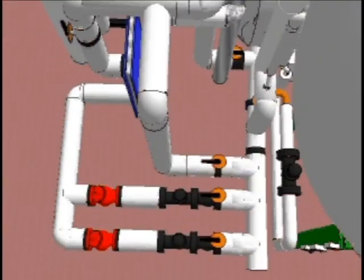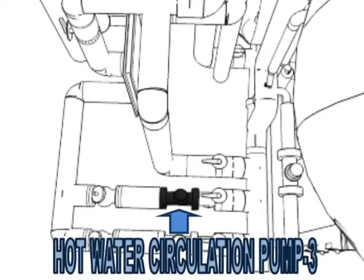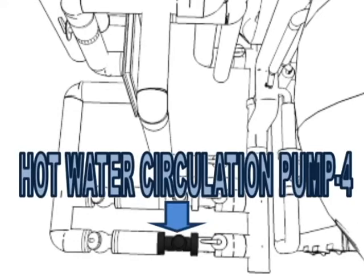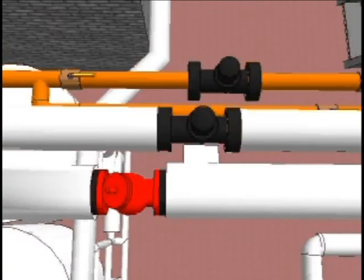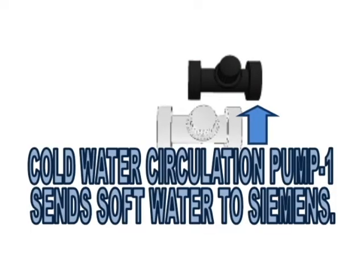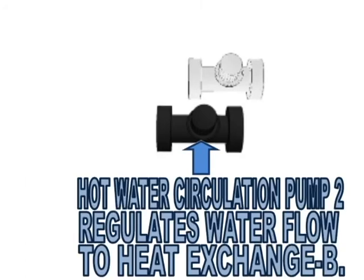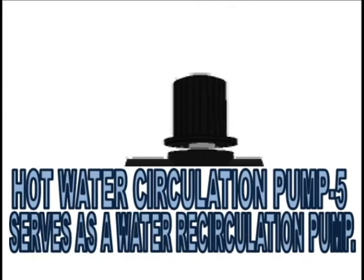On the floor near DA1 are hot water circulation pump 3 and hot water circulation pump 4. Closer to the ceiling is cold water circulation pump 1, which sends water to the Siemens. Nearby is hot water circulation pump 2, which regulates the water flow to heat exchange B. Near the back wall is hot water circulation pump 5. This serves as a water recirculation pump.